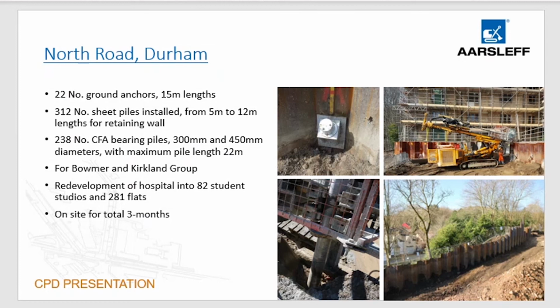It's quite a large scope of sheet piles. Those range from 5 to 12 metres in length to form a retaining wall, obviously varying heights, which then sort of manifested themselves in different sheet pile lengths. 238 CFA piles, that's the sectional flight auger pile, so this would have been with a full-size rig. Different sizes, 300 diameter and 450 diameter, different capacities, maximum pile length 22 metres, so a good way down in the ground to get the load that we needed.